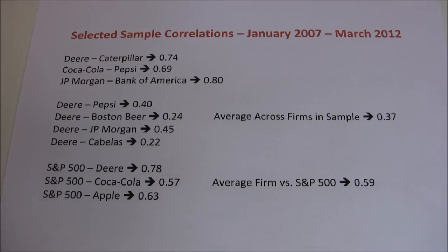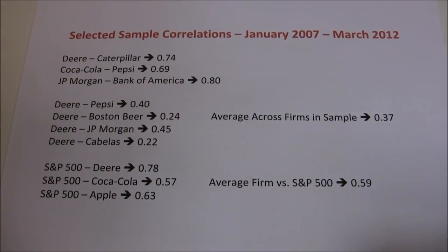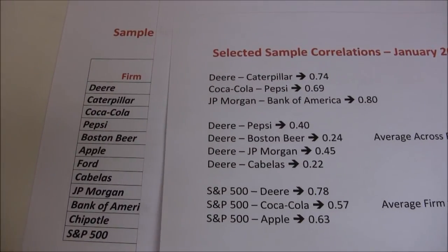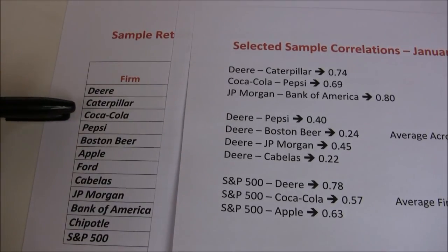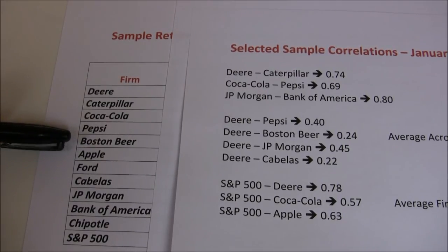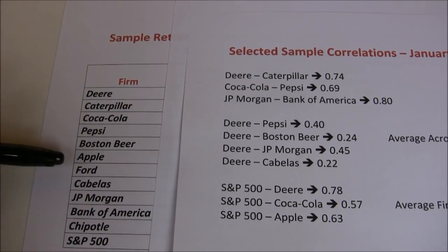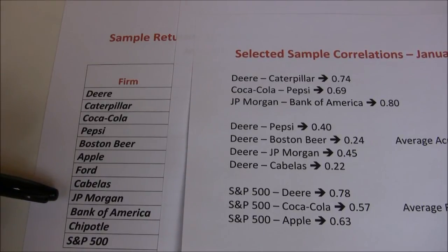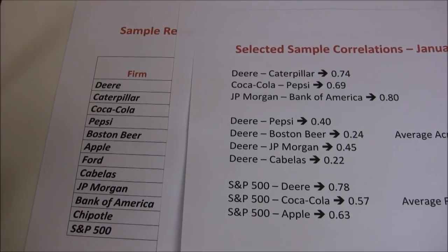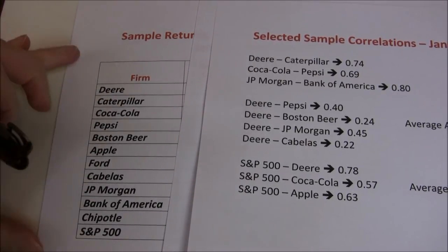So what I did is I went from January 2007 to March 2012, giving us about 5 years worth of data, and we looked at a few different companies. In the list over here, we've got Deere, Caterpillar, Coca-Cola, Pepsi, Boston Beer, which are makers of Samuel Adams, figured a company that college students might be familiar with, Apple, Ford, Cabela's, JP Morgan, Bank of America, Chipotle. So I tried to pick a mix of companies that everybody was probably familiar with, recognizing the names of these companies, and the S&P 500 down here at the bottom.